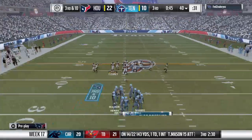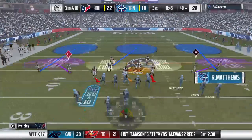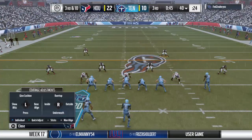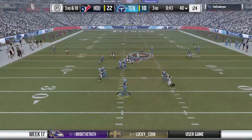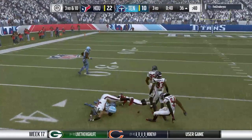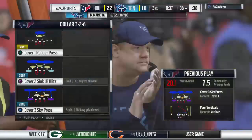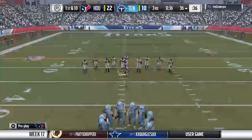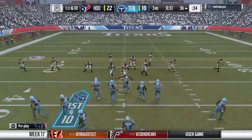Offense trying to avoid stalling out, facing a 3rd and 10. On 3rd down, Mariota. And he hits his man, Matthews. And he's taken down, but not before he gets this into enemy territory across the 40. First down and 10 now for the offensive group.